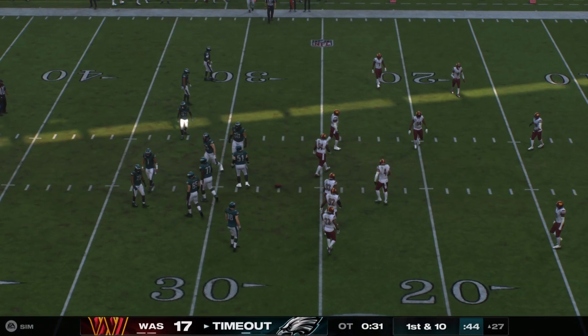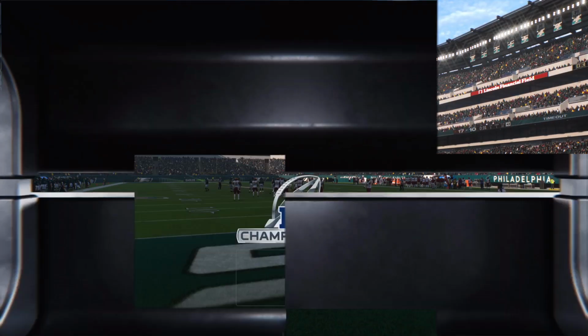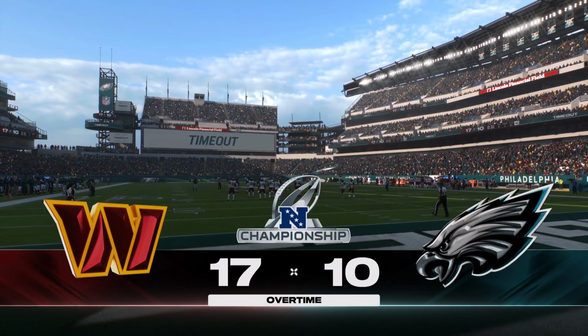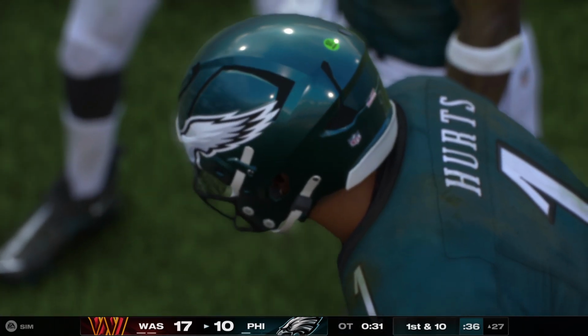From Commanders territory now, it's 1st and 10 at the 27. And now we won't see a play on first down. We're going to get a timeout instead. They'll be left with just one remaining here at OT.